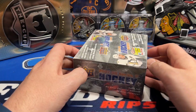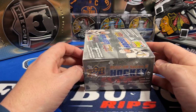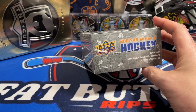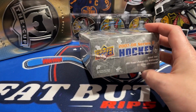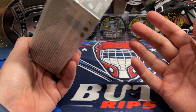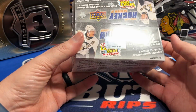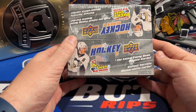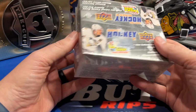Big Jonathan Toews guy from way back now. Could have some jerseys. I got a jersey in my Series 1 in the last video, so was very happy with that. Got a couple of Young Guns. I should get probably 4 Young Guns, give or take. I think they're 1 in 6, so maybe I get 6. I don't know. We'll find out.